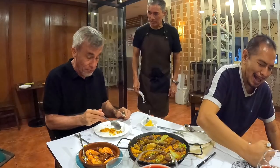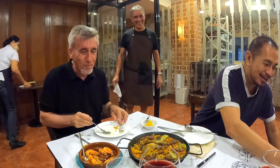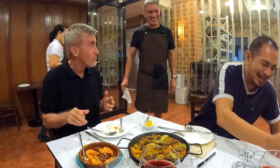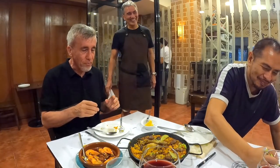But more of a Davaoeno flavor type of paella. It's more on the sweeter side. Davao is more of an everything-sweet place here. Yeah, even the girls are very sweet. It seems to be the diet. You should try the desserts. It's very, very sweet. It's the diet. It's the durian.